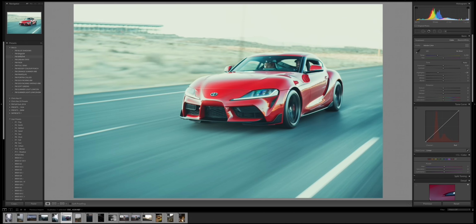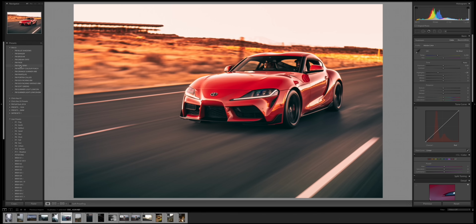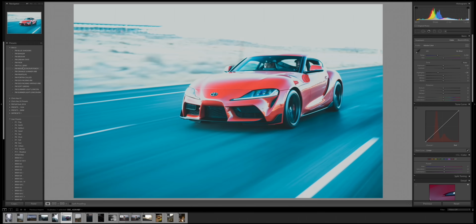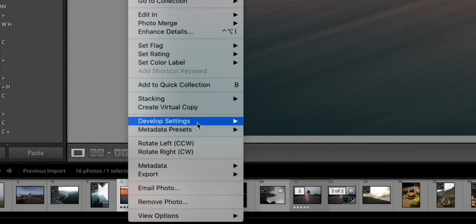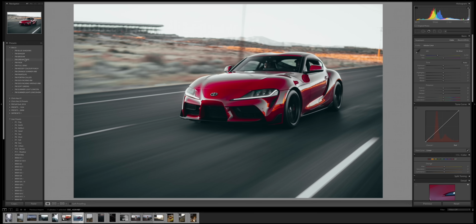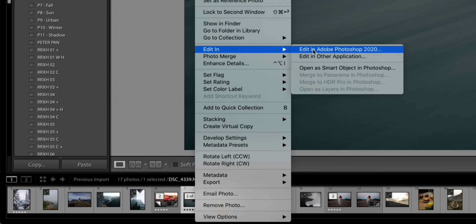Like the other photos, I went through some presets of mine and figured out which one I liked the best. I really liked Banger, the preset, and Full Send. So I actually made 2 versions of this in Lightroom. Right-click, create virtual copy. And I applied a different preset to each one of those photos. From there, I sent them both into Photoshop by right-clicking, edit in Photoshop.